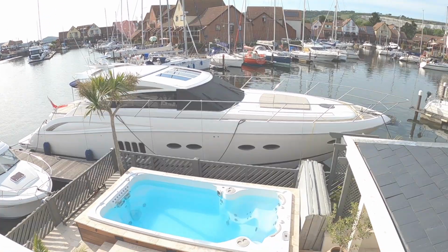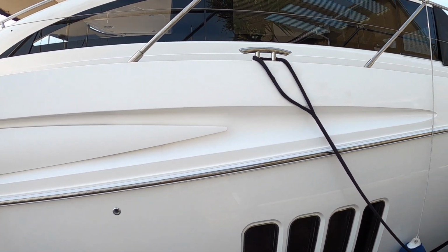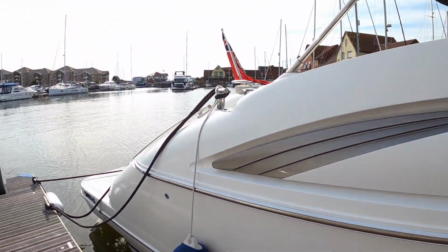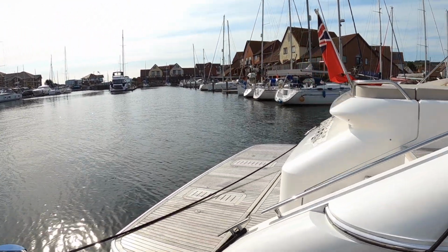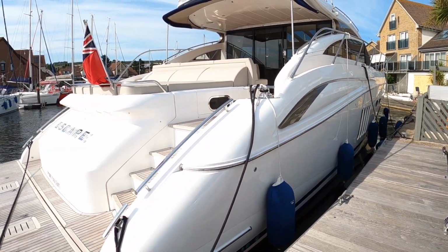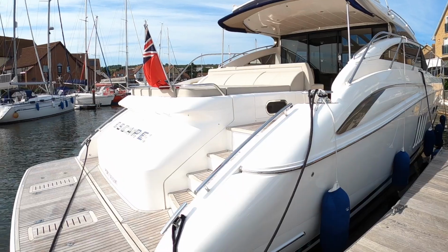We're going to every area. Let's go. Okay, so here she is. And this is, I think, when you come down to it, just such a beautiful, elegant boat. Look at the way they've done the styling of this. It's very, very elegant.